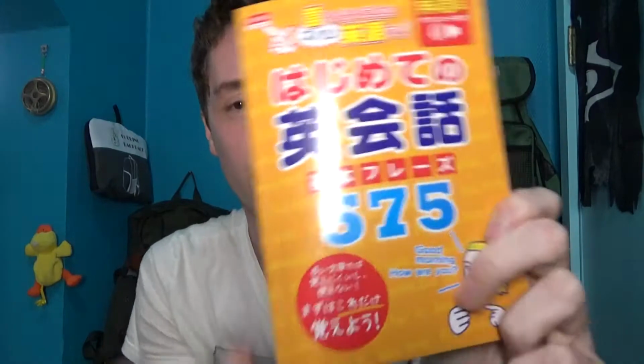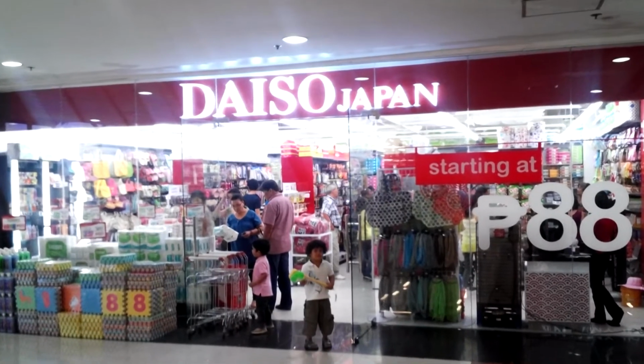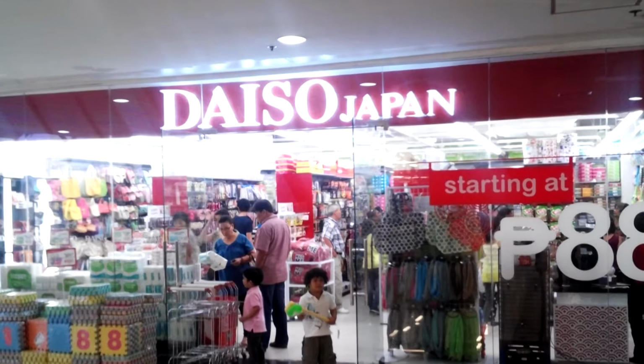Next up, some books for elementary school students. Except for this one. This one is more like, yeah, not sure, it's just a couple of sentences. These books all come from the hundred-yen shop Daiso in Japan. If you're going to Japan and you want to find a cheap way of getting some books for learning Japanese, I will suggest Daiso. Only $1, 100 yen for each book.